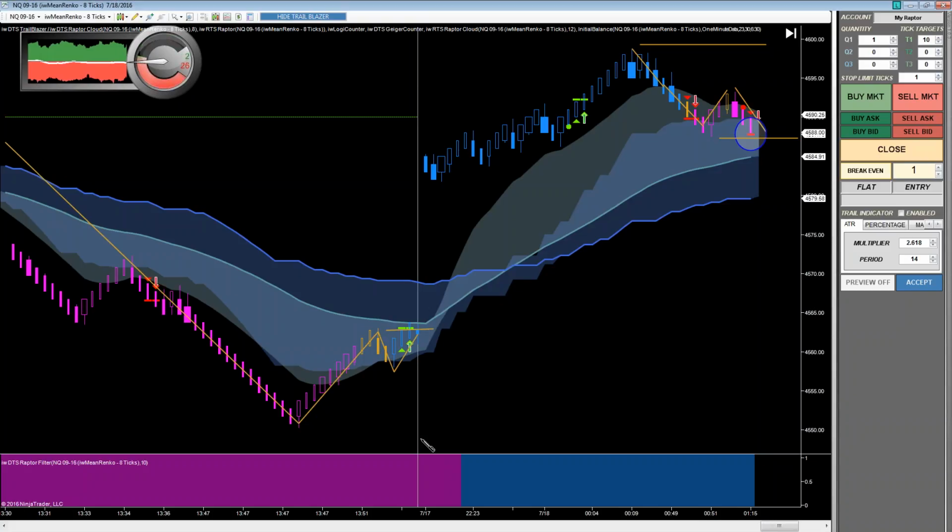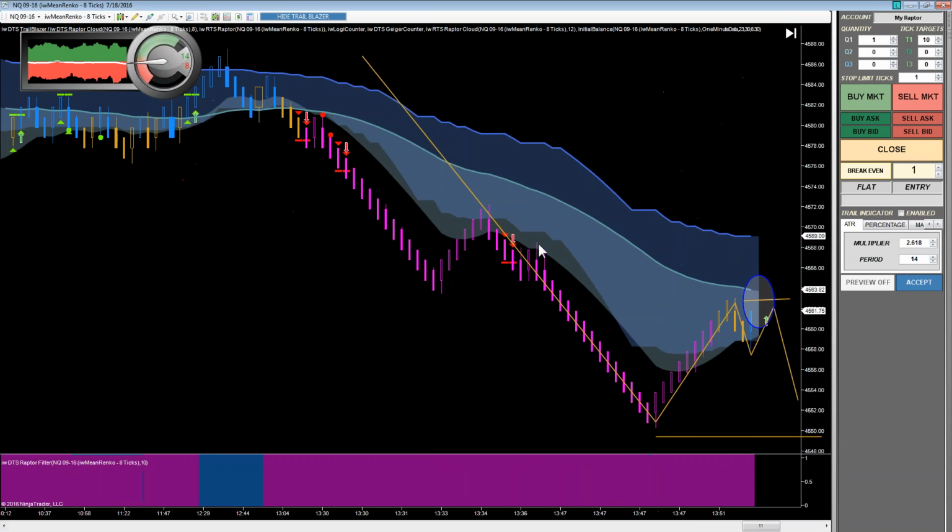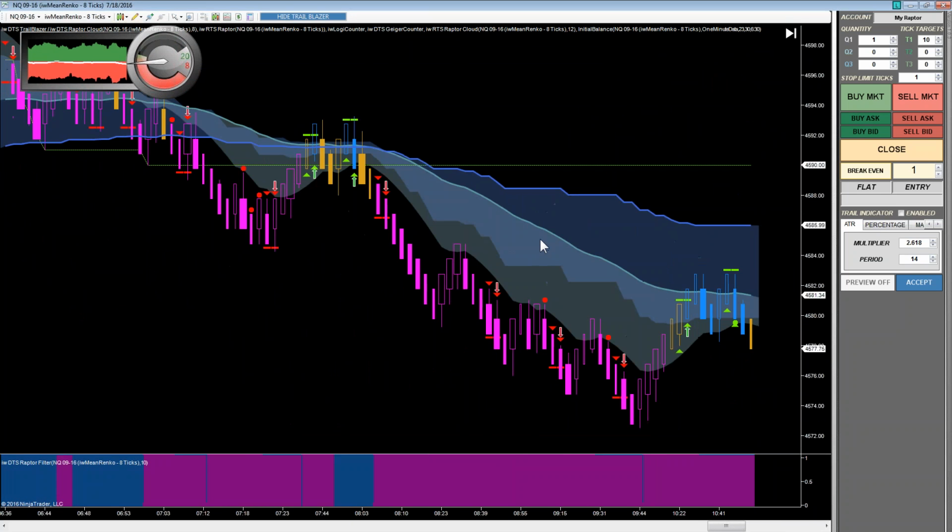Our stops would go down here. Why down there, you say? Well, what if this is not the last or the real retest of the low? There is a chance the market could try to dip a little bit lower before trying to head higher. But both of these, this is a soft edge buy, and this is a soft edge sell. And yes, they will occur counter trend.